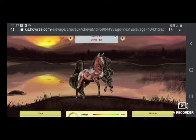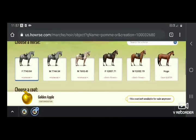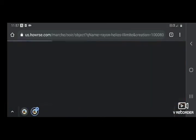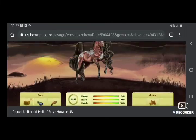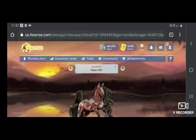This, I recently bought. A player needed passes for a skiller, so I was like, okay, do you have any coats that I could buy? And they were like, yeah, I have this one. It's a Lissy coat. I love Lissy a lot. Unfortunately, most of her coats are retired on this server. And the ones that aren't, well, I just haven't gotten around to getting them. The Helios Ray is also retired, so I have this coat with a retired Ray. Hey, I'm just 3 aging points away from 1,000. I wonder if we'll get there.